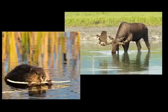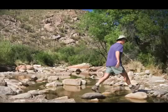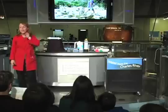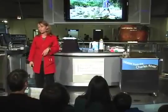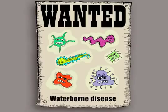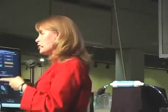For example, these animals aren't very careful about where they put their waste. And it turns out neither are these animals. And there are some nasty little things in animal waste that can make us very sick that we want to keep out of our water supply. What am I talking about? There are a whole bunch of different microbes that cause waterborne disease. This is one of them. This is Giardia. It's a tiny little protozoan parasite, but if it gets in your water supply and into your body, it makes you very sick. Diarrhea, nausea, cramps. It's really quite awful.